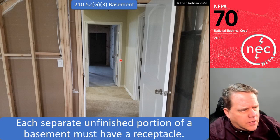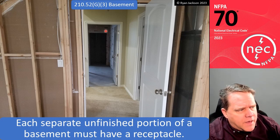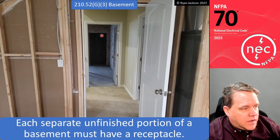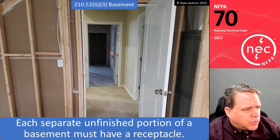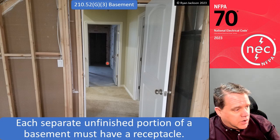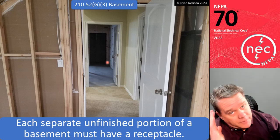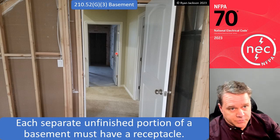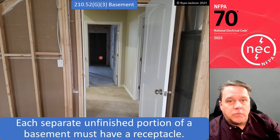If you look close, you can see that this is a wall back here, foundation wall, and then we've got a like a fruit cellar underneath. And then this wall here is concrete as well. So when I walk through this door and I look over to my right, I'm looking at a foundation wall. So this is a separate unfinished space. It needs its own receptacle outlet.